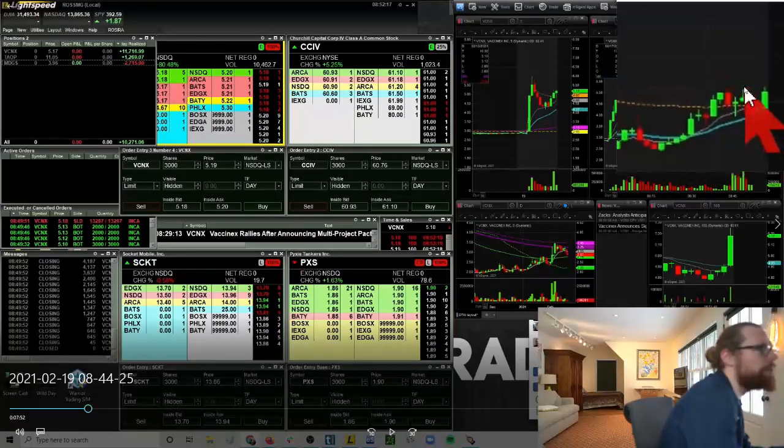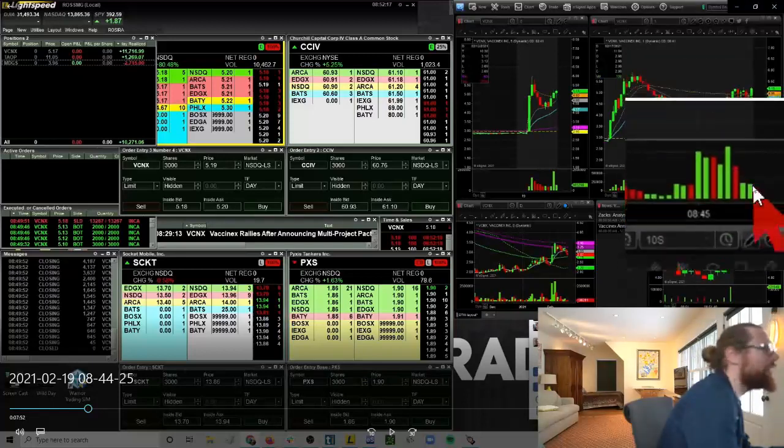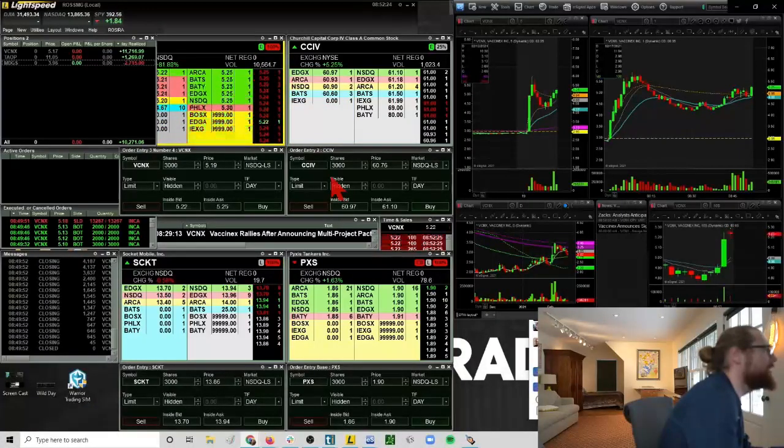It did a false breakout. It broke the highs, then back below VWAP, and then all of a sudden right here, and note the volume is actually lighter, but it's going. So now it's 25, 27, 28.